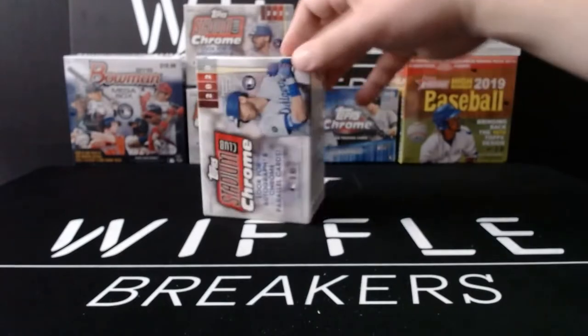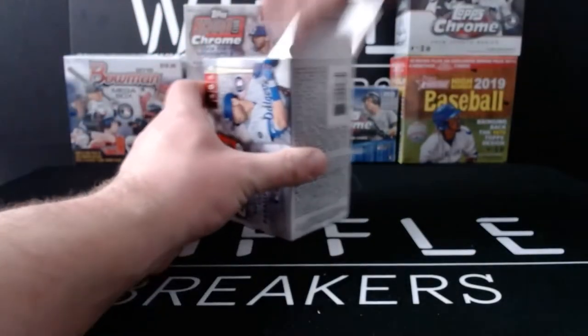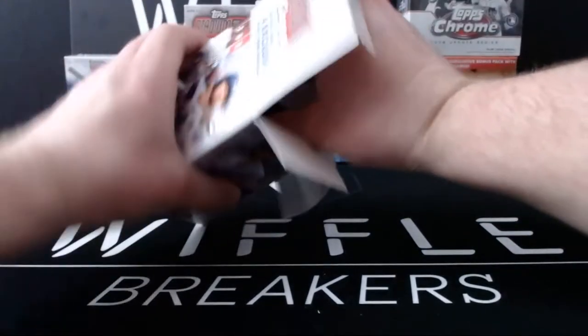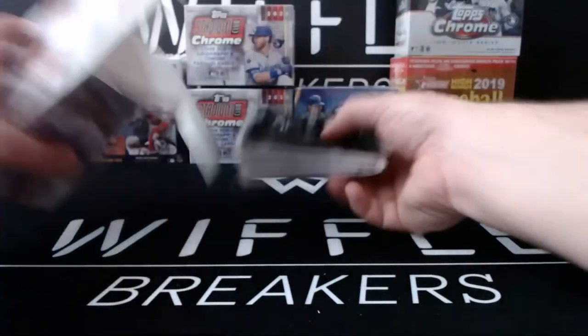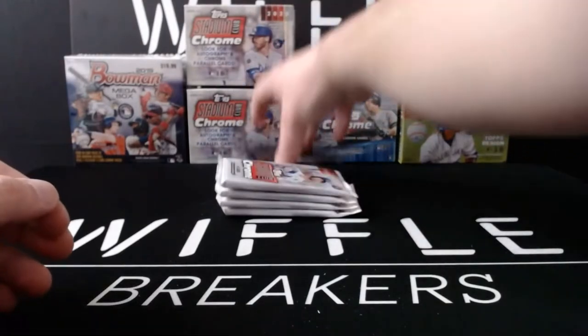We got Series 1 hangers. I'll do Series 1 hangers. I'll do a Series 1 hobby box, most rookies. The only reason I don't want to do the Series 2 is I only have two hobby boxes. Series 1 of 2021. Yeah, that's what I meant. I was also saying we got Series 1 2020 hangers. Oh, yeah, those are the yellow. They're loaded with rookies.